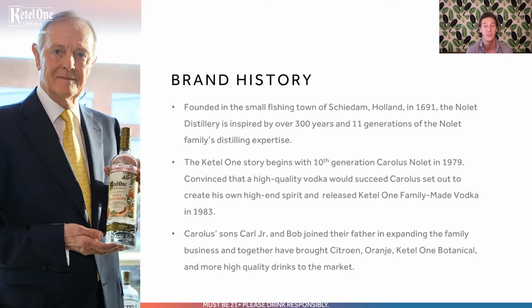Founded in the small fishing town of Schiedam, Holland in 1691, the Nolet distillery is inspired by over 300 years and now 11 generations of distilling expertise. But the Ketel One story as we know it today begins with 10th generation Carlos Nolet in 1979. After a trip to the United States, he became convinced that a high quality vodka would succeed. Upon returning home, he changed the process for the entire distillery to focus on making Ketel One family-made vodka and released it to the public in 1983 after years of research and development.